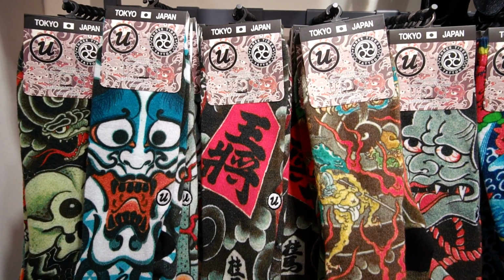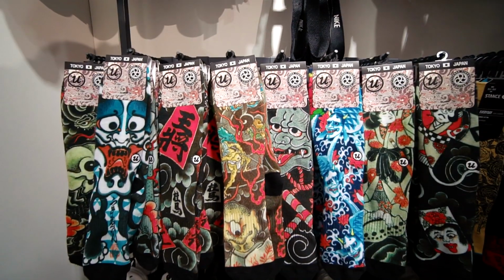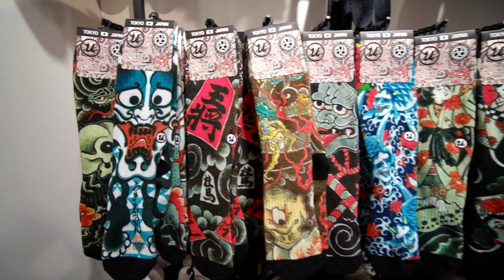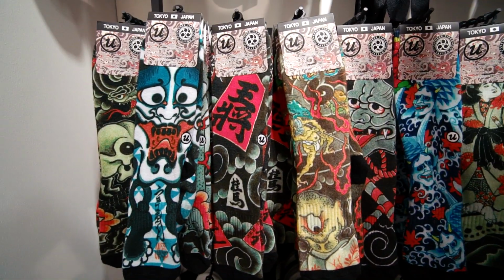Now, one question I get very frequently is, where can I find some really cool socks to go with my sneakers? And well, Atmos is the store. Here's a look at the selection of socks, and I bought a few pairs from them in the past. You might recognize them from my Instagram.